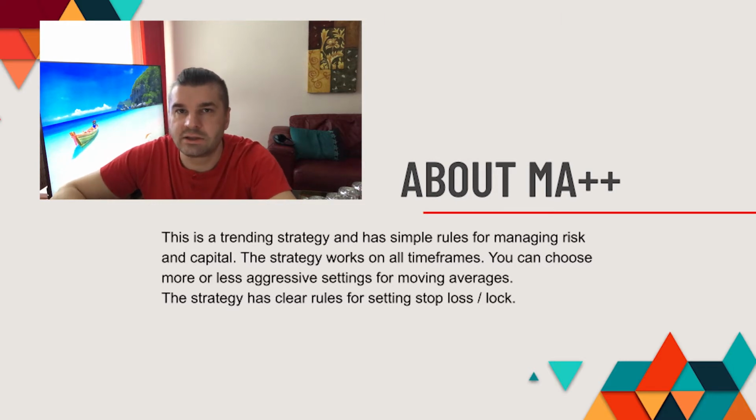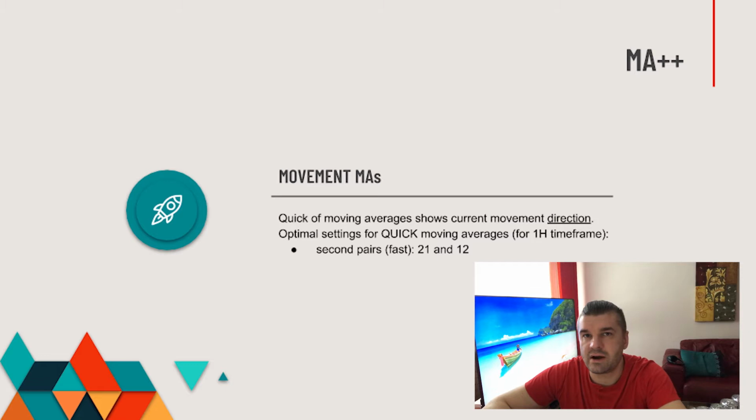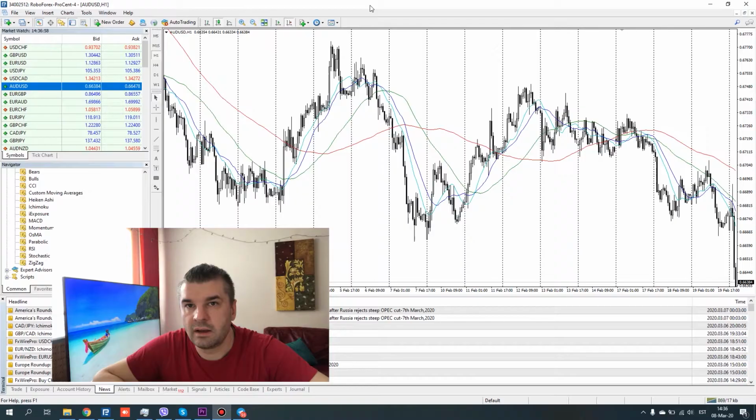Optimal time frame, it's 1 hour. Optimal settings for moving averages for 1 hour time frame. The first pair of moving averages, I name it a slow pair. It's 150 periods for moving average. And the second moving average pair is like a fast moving average. The periods will be 21 and 12. So let's see what's in our charts and how paired moving averages will look like.